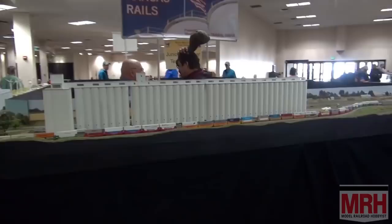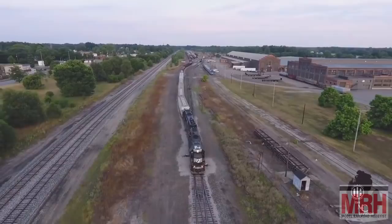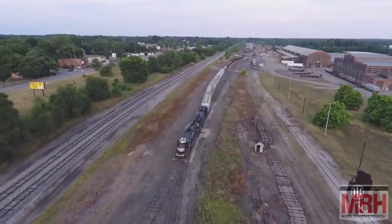Drayton Blackgrove, for Modeling Ideas from Above, shares with us some fantastic drone footage. It's really nice to see this NS power running over Jackson, Michigan. It's a real beautiful place to view from the air.